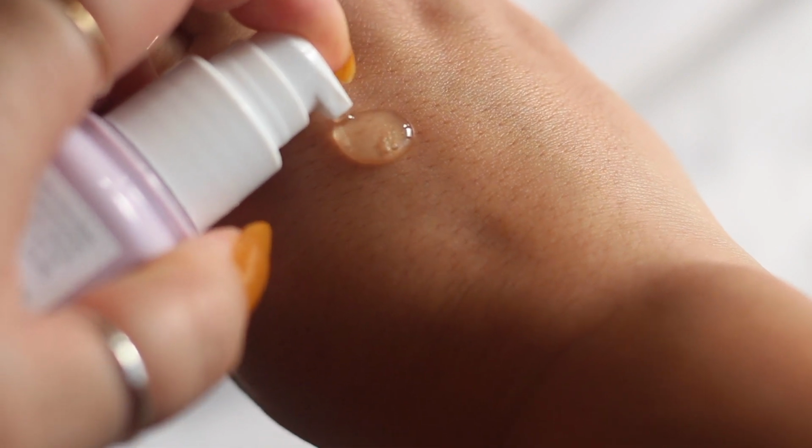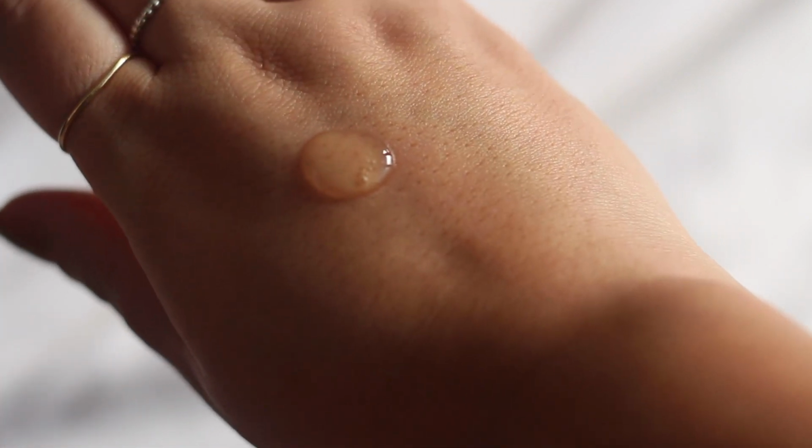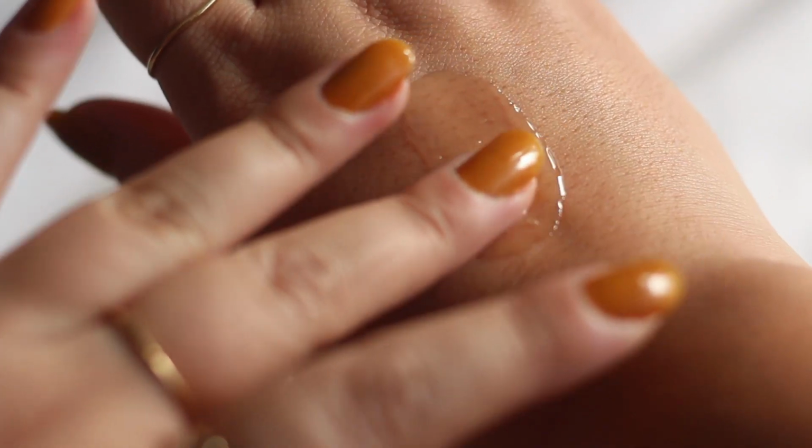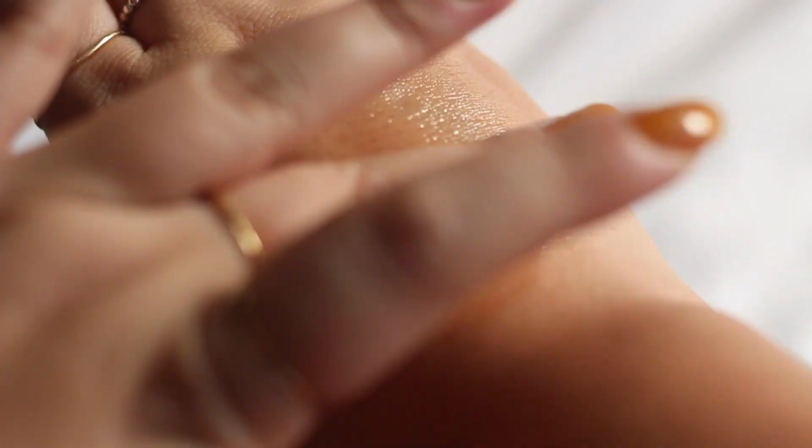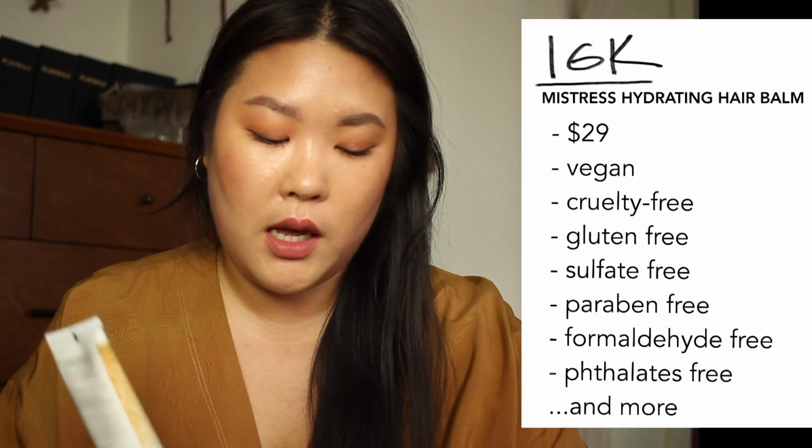But then recently, because I've been concerned about my hair, I've decided I'm going to put it into the mid-shafts to the ends of my hair. And I really like it. I think it's actually helping because my hair feels less thin than it did a month ago, or like when I was on vacation. The only thing is because it's an oil, you can definitely see it leaves slick marks, even when you put it into damp or wet hair. So what I've been doing is combining it with the IGK Mistress Hydrating Hair Balm.